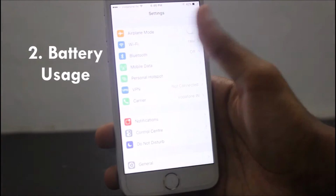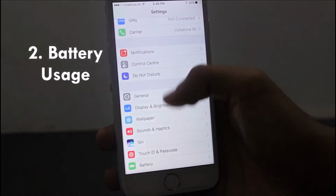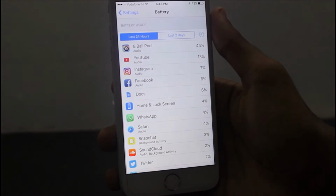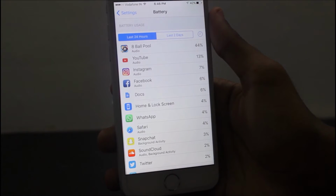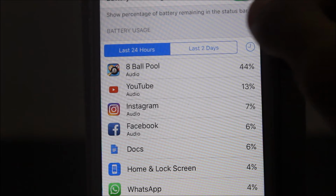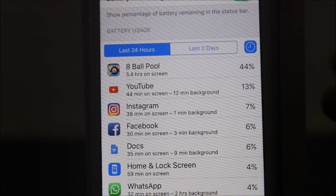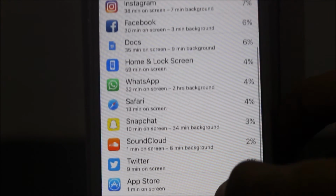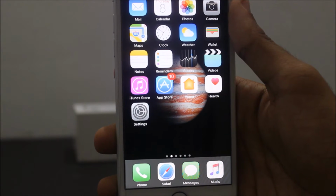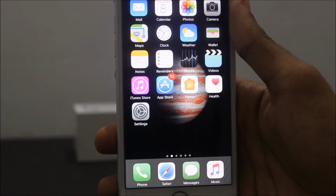Tip number 2 is to head down to settings, battery and scroll down to battery usage. Here you can see data on how your battery is being consumed. You can get a good idea of which apps have been consuming most of your battery life and you can cut down on using these apps. You can also view how much time the app has been running on screen and in the background by clicking the little clock icon. If you see an app you rarely use using a ton of battery in the background, you can turn off background app refresh, which brings us to our next tip.